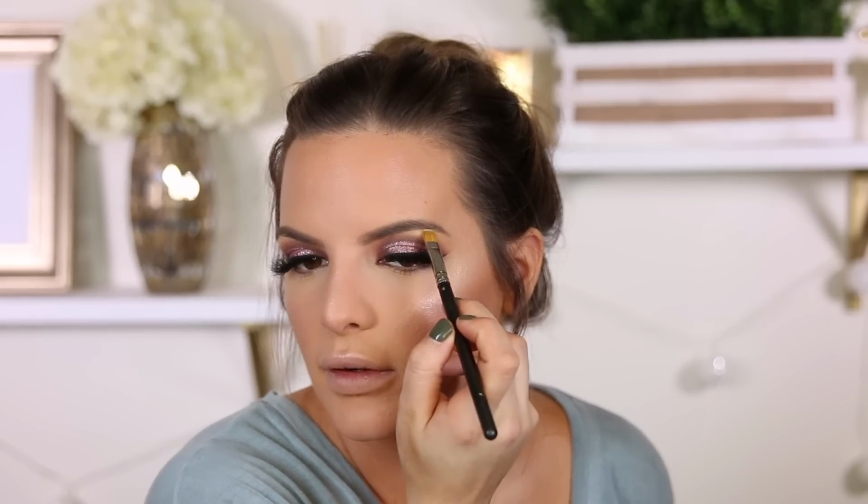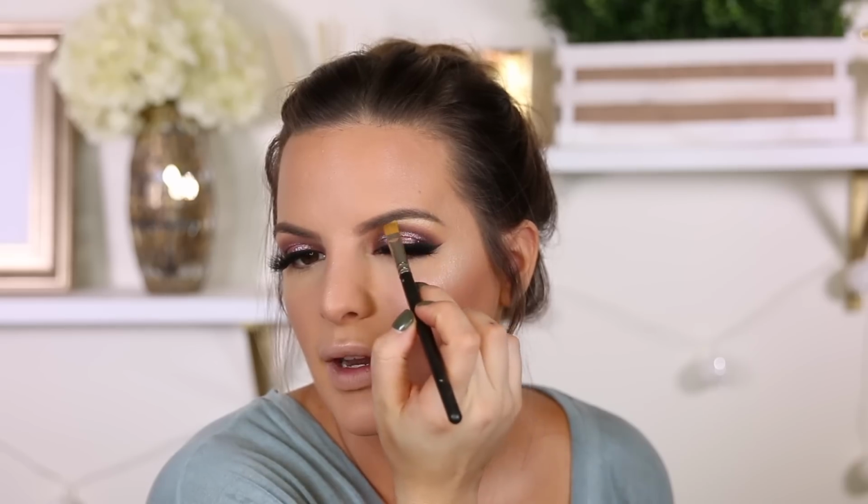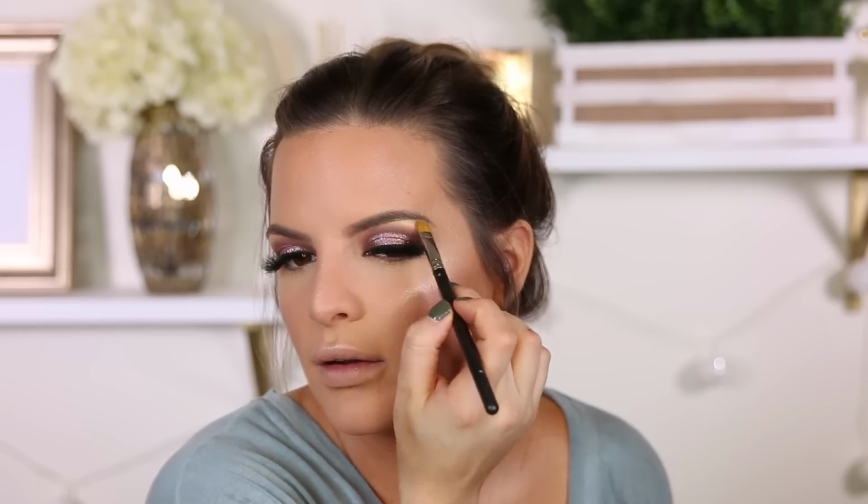You want to just take Marshmallow actually and put it right underneath the arch of the brow. Again, I'm just going to put this right underneath the arch and fade it out to the rest of the brow. Really just make that brow pop.